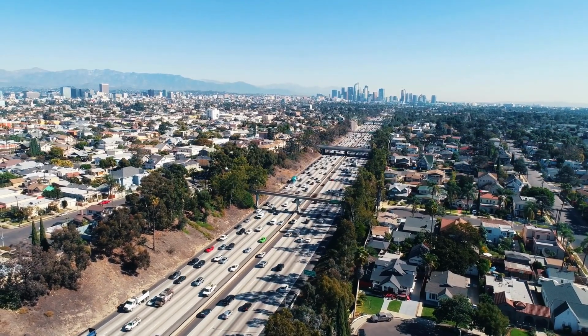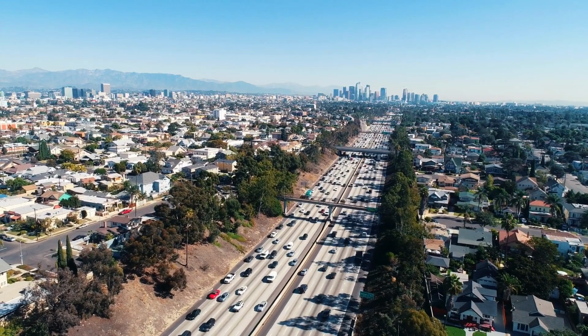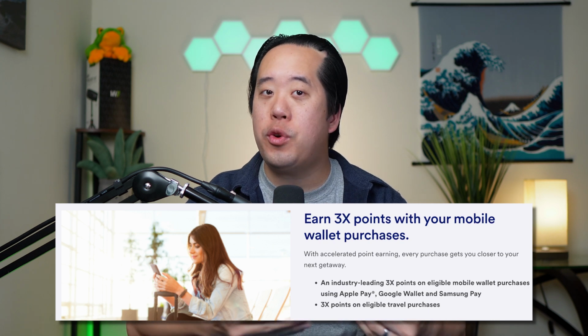Ever since I got the US Bank Altitude Reserve card about 1 year ago, this card has been a major player in my core credit card setup. As someone who lives in the suburbs of Southern California, almost every place I go to has some form of tap to pay. And what's interesting is that since I've received my US Bank Altitude Reserve, the card is still in pristine condition, as I really only use it for Apple Pay due to its 3x multiplier on all mobile wallet purchases with no caps or limits.